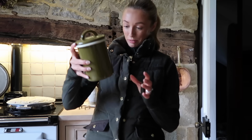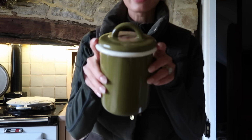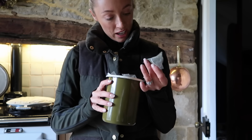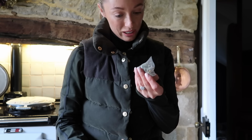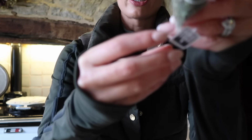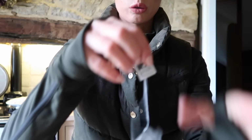Charlie has found these lovely little pots from somewhere. I don't know where he got them from, but really nice colours that we're storing our tea in. This smells like a mint and something or other from Jeeves and Jericho, which is a really nice local brand.